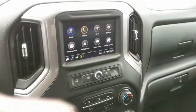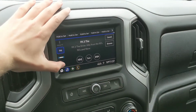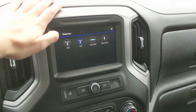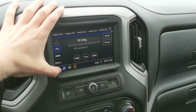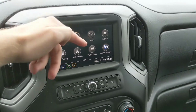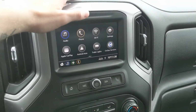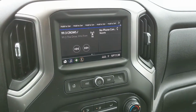Then moving on to your center infotainment screen, which is radio, Sirius, and Bluetooth, so you have some options there for whatever you want to listen to. And then you can look at your other apps such as your Wi-Fi, Apple CarPlay, Android Auto, and you can look at your trailer lights and your OnStar information or services.